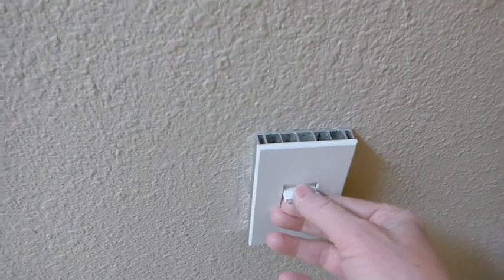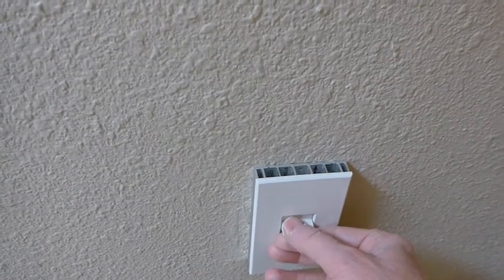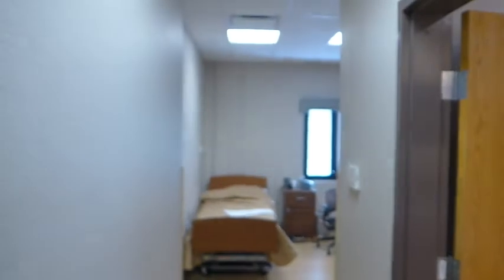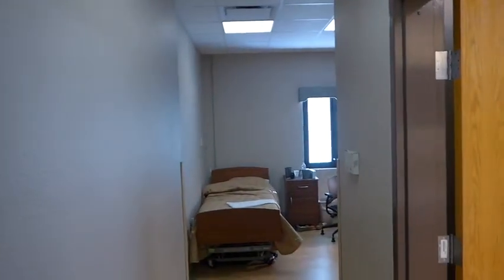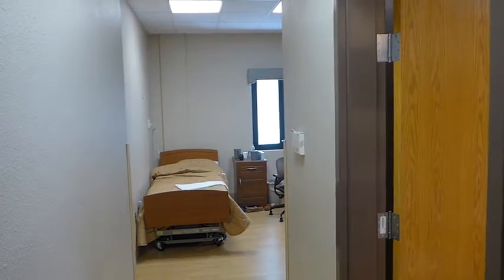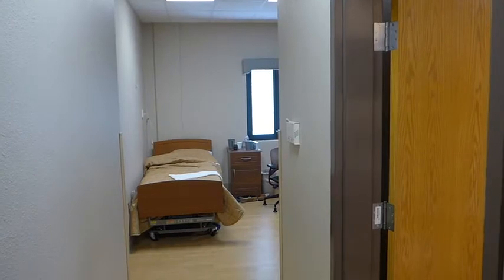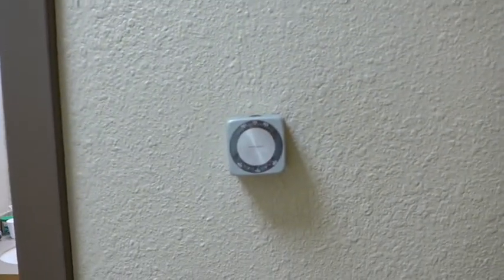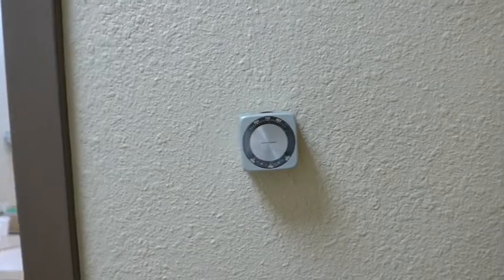Okay, this is my bedroom. The light switch right here is a rheostat kind. You can turn it all the way down to dim the lights, or you can just turn them off. Watch it up there. Dim them down, or you can brighten them up. I keep it set at about 3/4. Yeah, right about there. Right here's the thermostat. I keep my room set at 73 degrees. That's the way I like it.